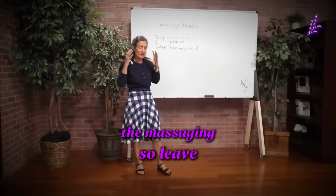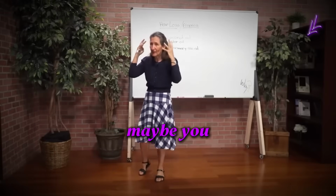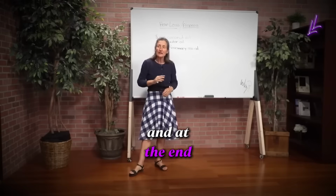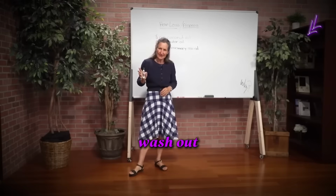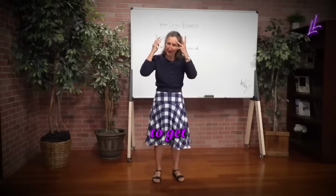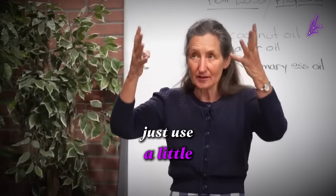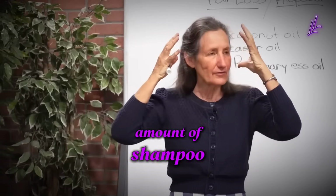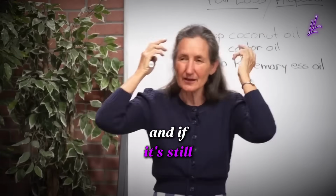The massaging, so leave it in as much as you can. Maybe you choose a Sunday when you may be going to be home all day. And at the end of the day, you wash out. Now you might need to put shampoo on a couple of times to get all that oil out. Just use a little bit of hot water and then a nice amount of shampoo. And if it's still a little bit greasy, maybe shampoo it again.